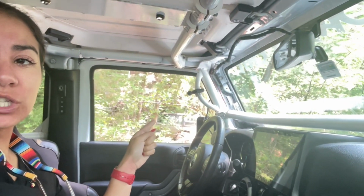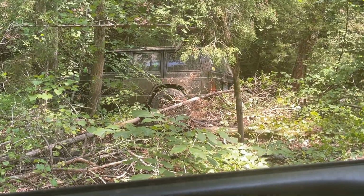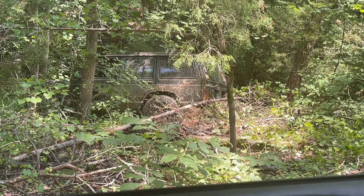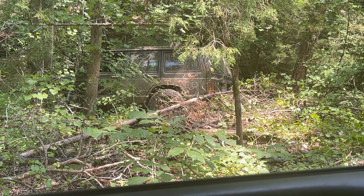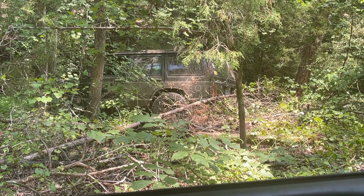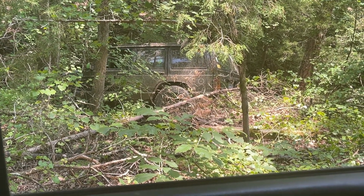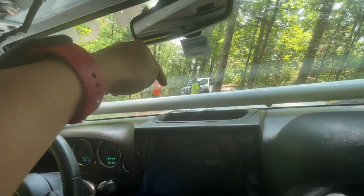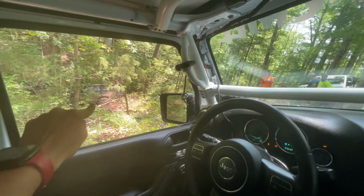So right here you'll see a Cherokee, kind of. I'll flip the camera and show you guys better. So this guy, he has no drive and no four-wheel drive, and his winch broke, and one of our friends was trying to recover him, and he has no park, and so his rig just slid. It was right there, and it slid all the way down.